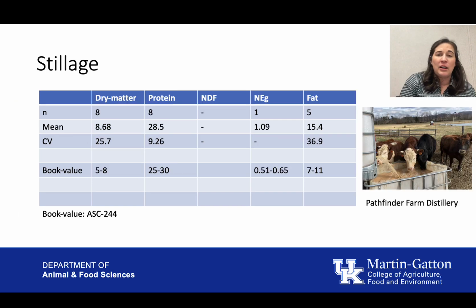Stillage is one that we get a lot of questions about, and so in this example, we are using a book value that came from one of the University of Kentucky Extension publications, to compare these back to. And again, we do see some variation, especially with fat. One of the things that I want people to think about, especially with this feedstuff in general, is that it can be kind of high in fat. The average was 15. There was quite a bit of variation in the samples.